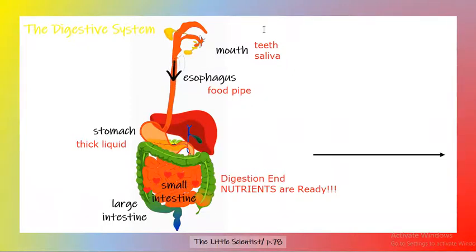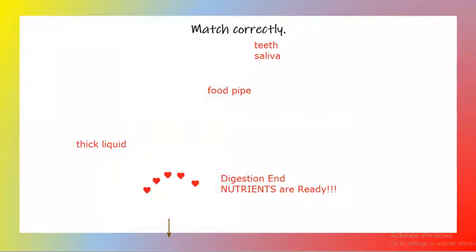The large intestine is also important. It is the part that will absorb water from the rest of food. So there is a part of the food that we don't need, right? This undigested and unwanted food will go through the large intestine, and the large intestine will take it and lead it to the outside of the body, okay?